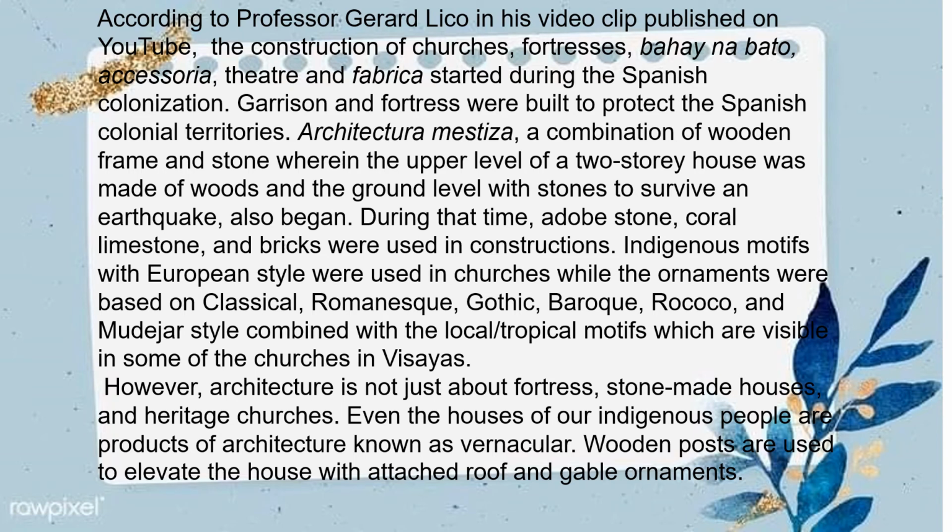Arquitectura mestiza, a combination of wooden frame and stone wherein the upper level of a two-story house was made of wood and the ground level of stones to survive an earthquake, also began. During the time, adobe stone, coral limestone, and bricks were used in construction. Indigenous motifs with European style were used in the churches while ornaments were based on classical, Romanist, Gothic, Baroque, Rococo, and Mujar style combined with local or tropical motifs which are visible in some churches in Visayas.